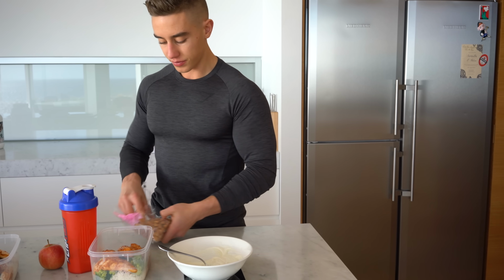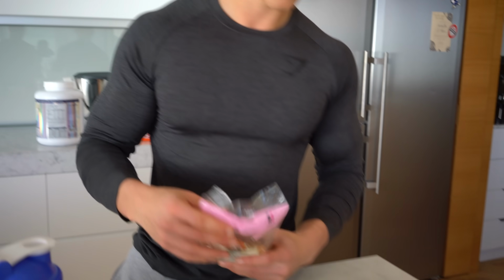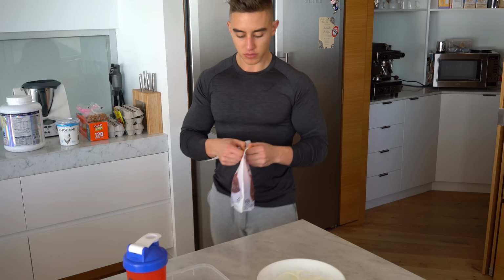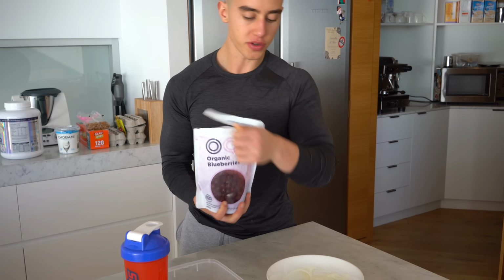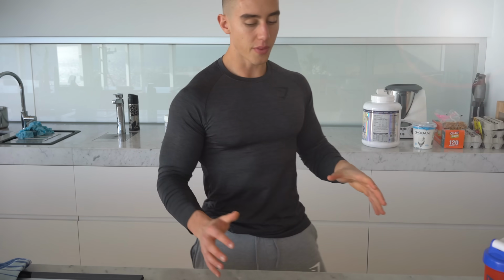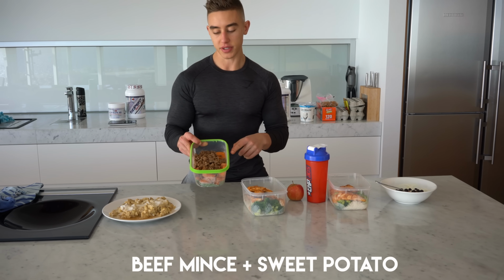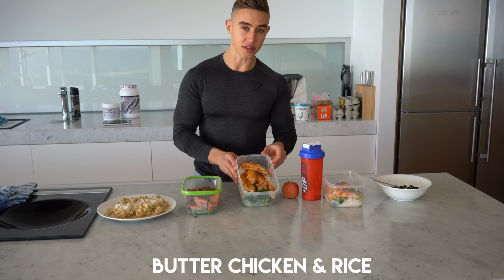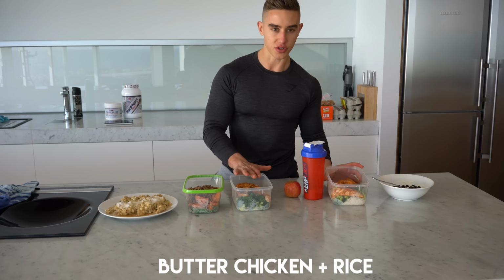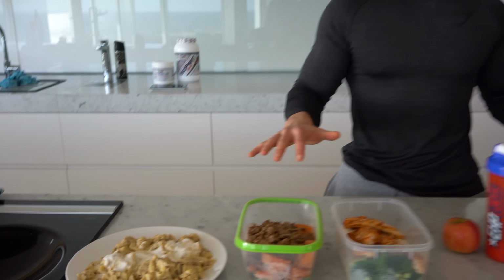So we'll top that with a small handful of almonds, about 25 grams. And some blueberries. So there we have it, guys. We've got brekkie, deconstructed pancake. Lunchtime, sweet potato and beef mince. Pre-workout meal, rice and chicken. Post-workout shake and an apple. And a post-workout meal of the same rice and chicken. Then we've got a before bed of yogurt, protein, nuts and berries. Heaven.